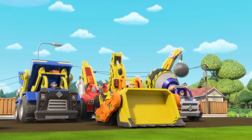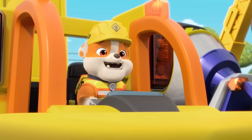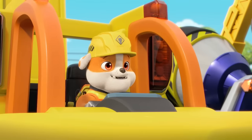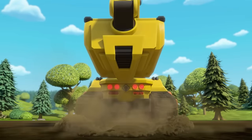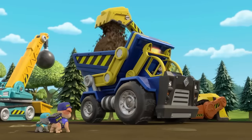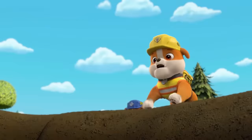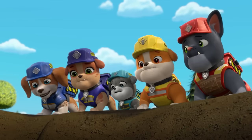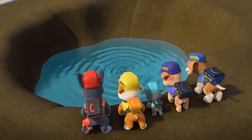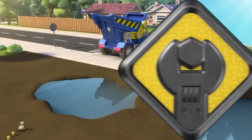All right, Crew. Let's Bow Wow build a school. First, my favorite part. Digging! Must have hit an underground stream. Mayor Greatway said to build a school, not a pool. We gotta pump it out and fill the hole so we can get back to building.